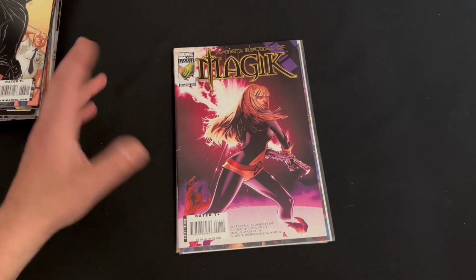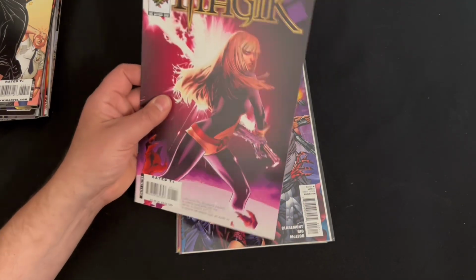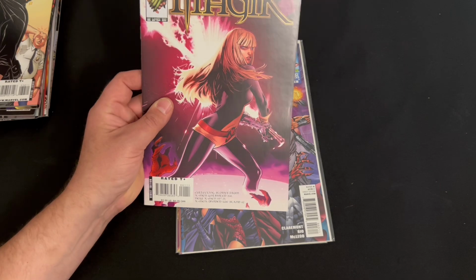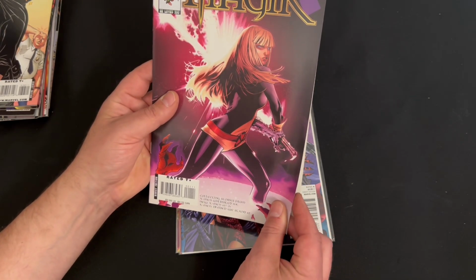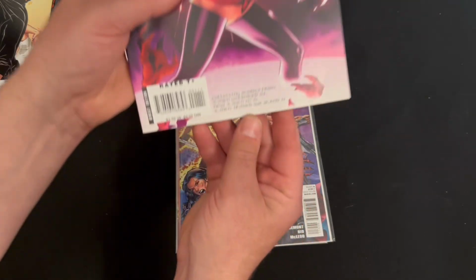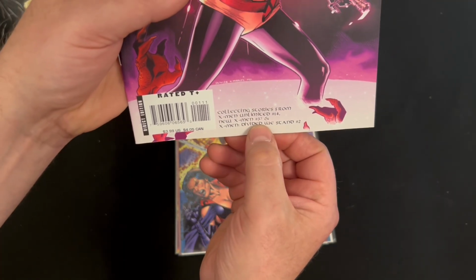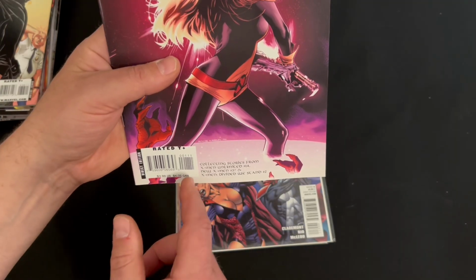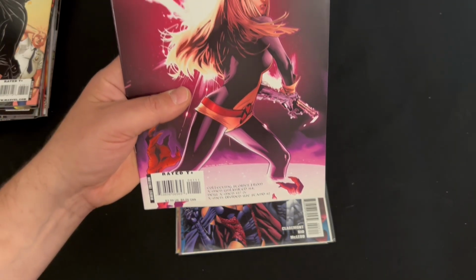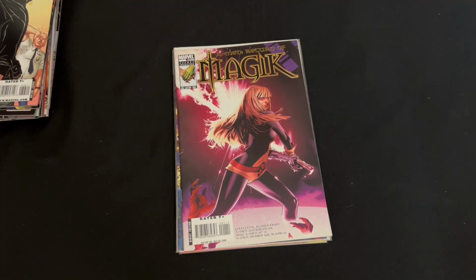Somewhat New Mutants related is the character of Magic, who made her start there in the New Mutants. I grabbed this just because I love the character of Magic. Didn't even know what it was. It says X-Men: The Return of Magic. Turns out it's a reprint of 3 different stories, collecting stories from X-Men Unlimited number 14, New X-Men number 37, and X-Men: Divided We Stand number 2. I probably have at least 1 or 2 of those in their original format, but these reprint collected editions are kind of fun as well. You don't see them very often, so that was a fun little pickup.